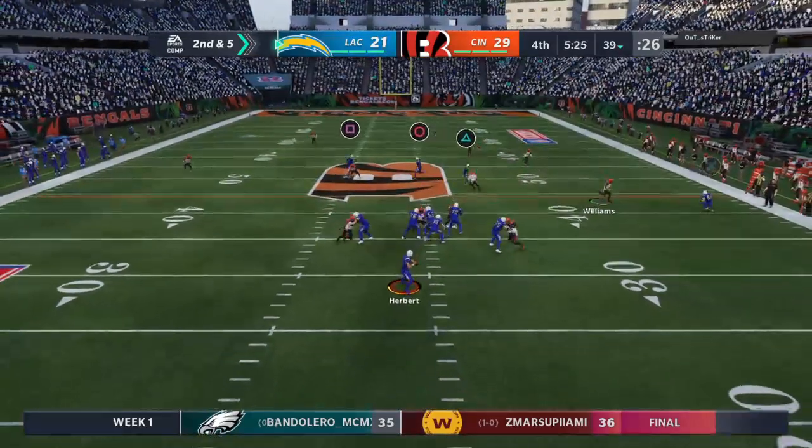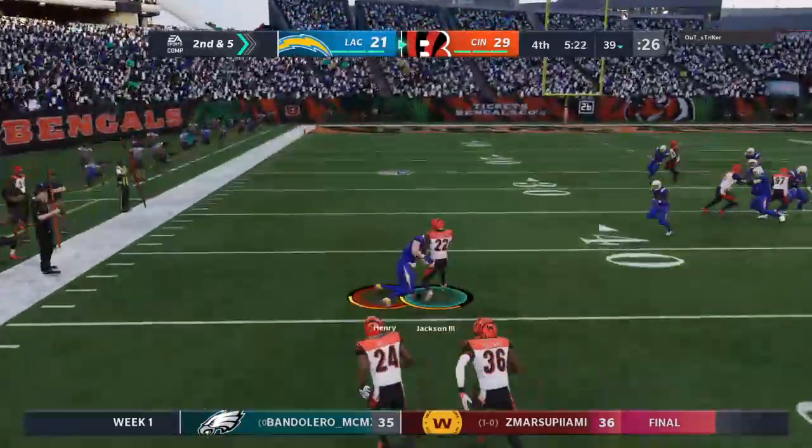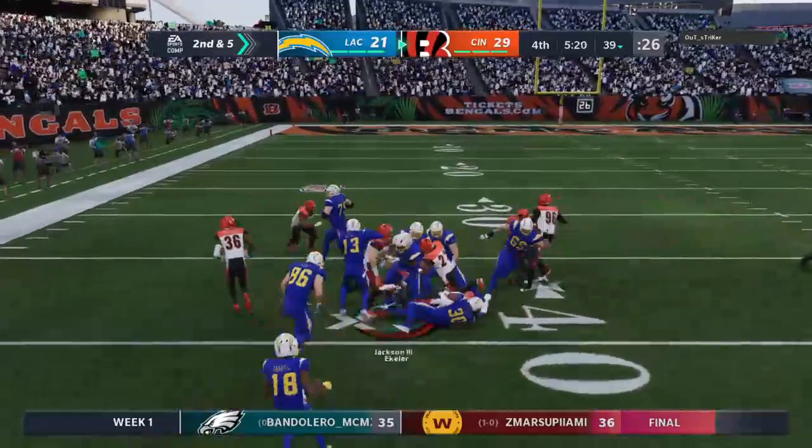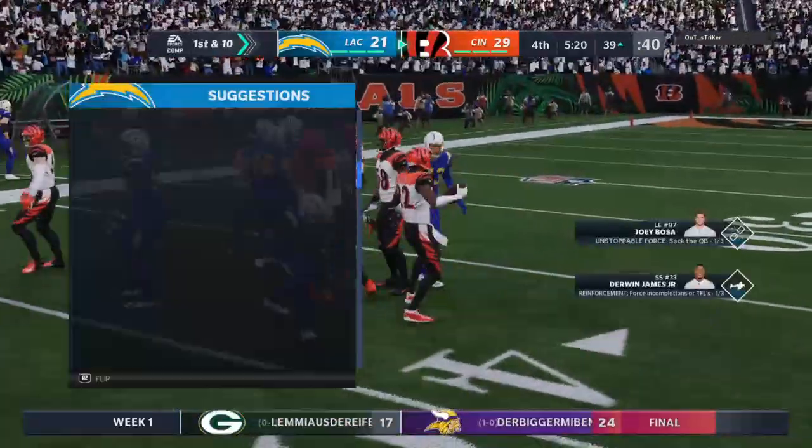A shotgun snap for Herbert. And now here is another interception. William Jackson with a pick. And the return stops at the 39-yard line.